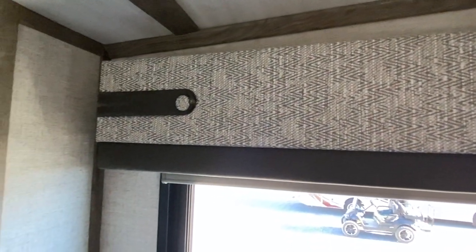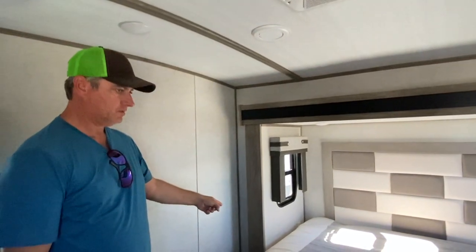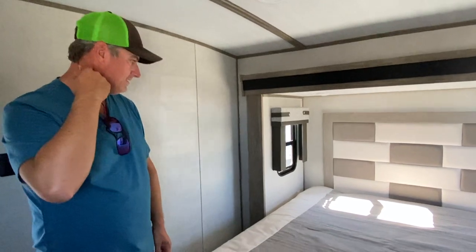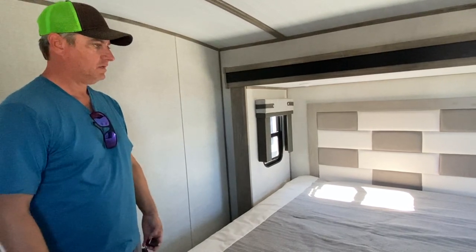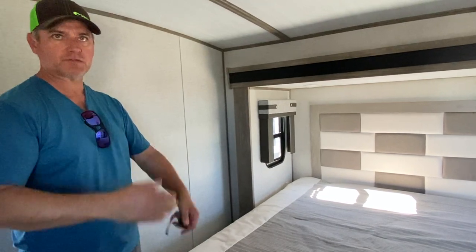And like a lot of these, no side tables. You're right, no nightstands. And if you do see them, they're very skinny. Just maybe 3 or 4 or 5 inches tops. Ours are about maybe 6 or 8 inches wide beside our bed.